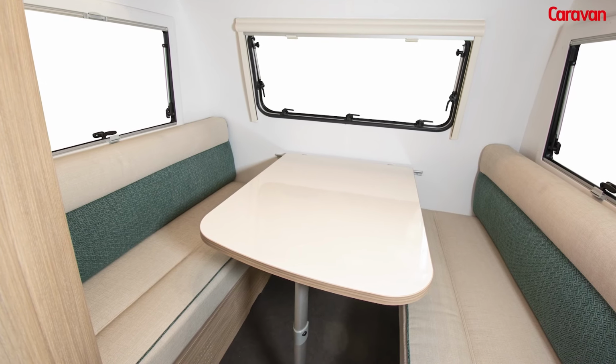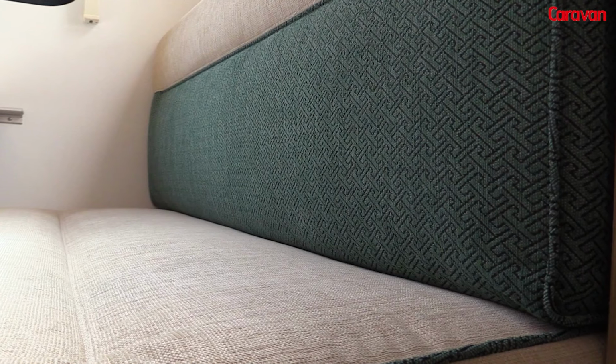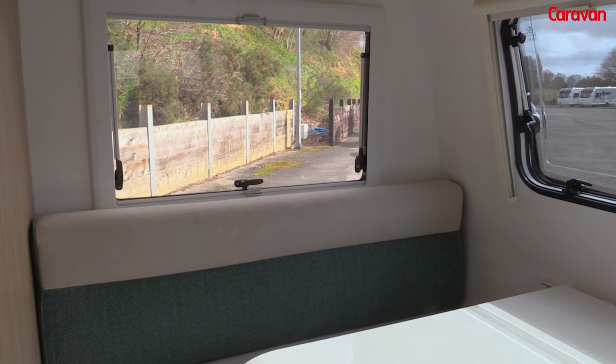This is the lounge area, and this converts into a double in the evenings, so there's more than enough room for 4 people to be away on holiday together. The upholstery fabric used here is Belgian and it's really stylish. I love the design, which is a teal colour coordinating with a cream.